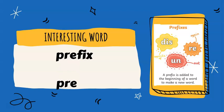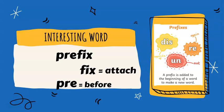Does anybody know what pre means? Well, if you predicted the answer to be before, then pat yourself on the back. You are correct. Now, let's talk about the Latin base fix. What does fix mean? Fix means attach. So what did we learn about the meaning of the word prefix? A prefix is a word part attached before the base of the word.